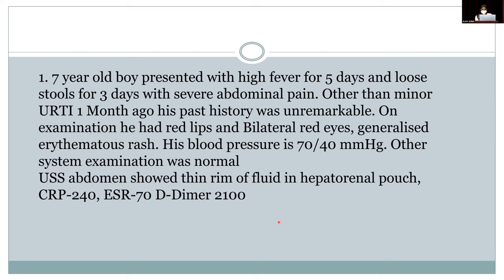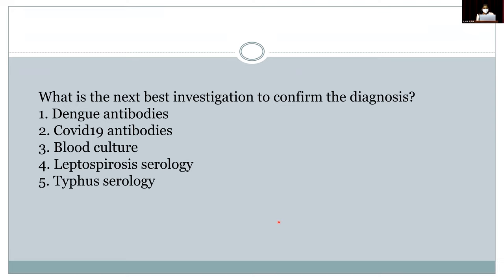So, I mean, out of the best of five, that's good. There's a history of upper respiratory tract infection 1 month ago, possible COVID infection here. So we took it as MIS-C, the diagnosis, and the appropriate answer is COVID-19 antibodies. Would you like to comment, Surendra? I think I will invite Kosala to come to the podium.